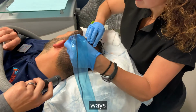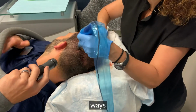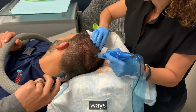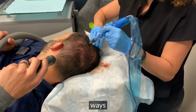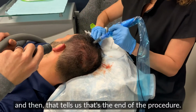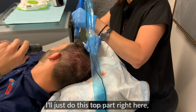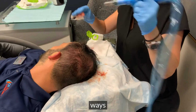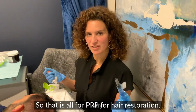But anyway, we'll do a little bit more this way. Are you okay? Mm-hmm. Okay. I think compared to injecting, this is probably pretty easy. We're just going to go, and then our timer is going to turn off, and that tells us that's the end of the procedure. So let's just do this top part right here. And that's it. That is all for PRP for hair restoration.